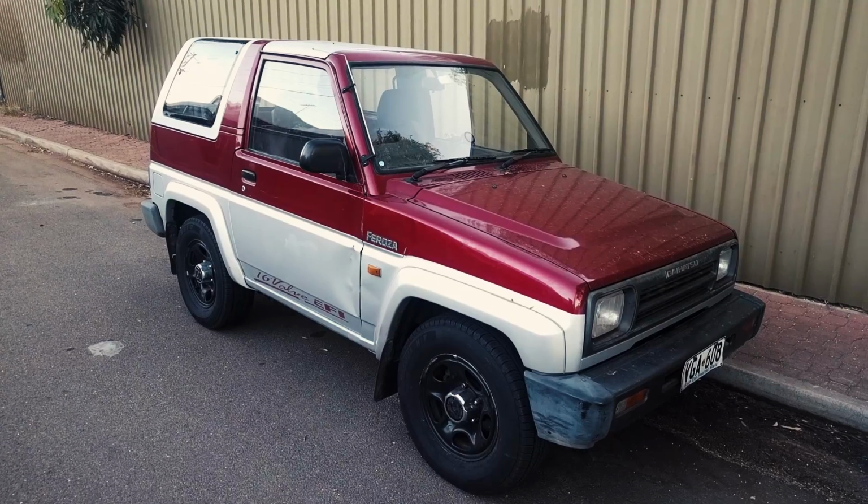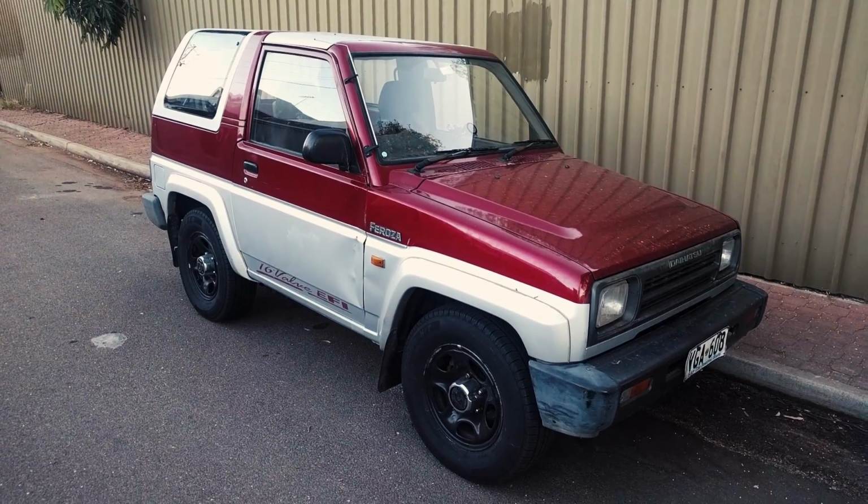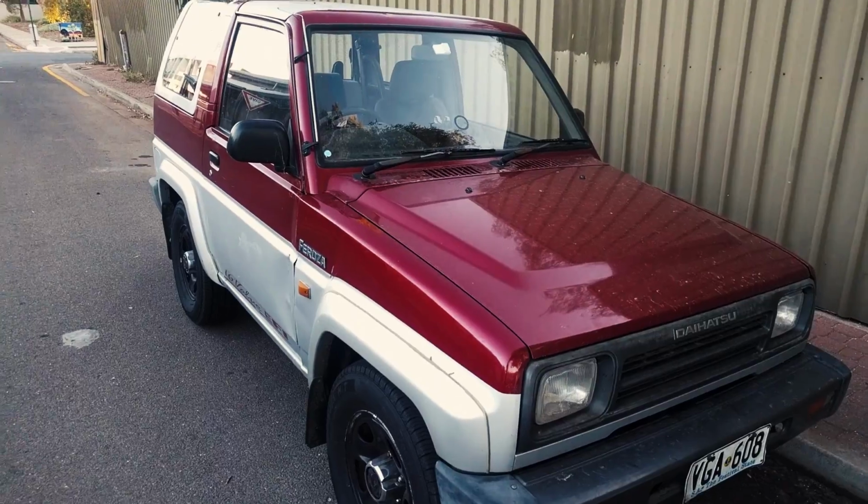We are not. My poor valiant Feroza died after towing a trailer 1,000 kilometers, and it took me 3 weeks to actually bring this thing back to any kind of life, and we're still not there yet.